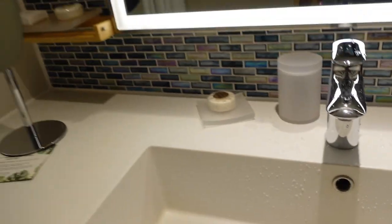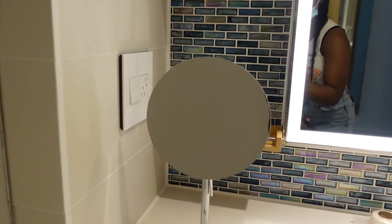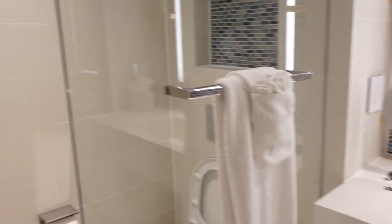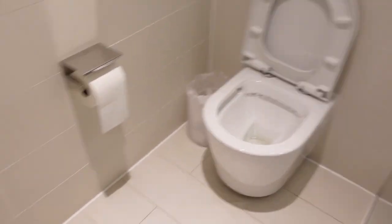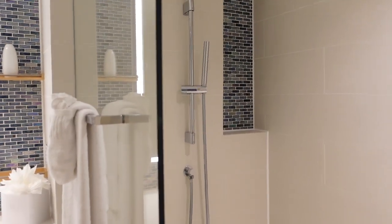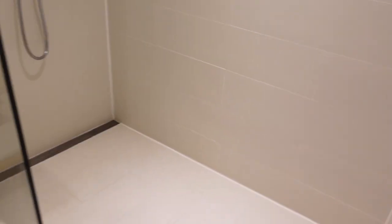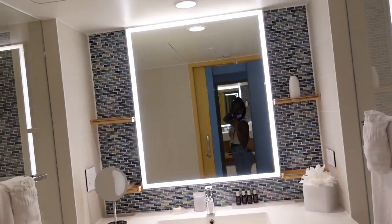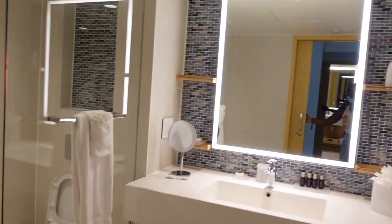They give you these little things that I never use, but it's great to have. You have this right here. Towels, toilet paper, the toilet, a standard toilet, and a shower, a rain shower. Rainforest, whatever it's called, the rain shower. It's a good size. The bathroom is an 8 out of 10. Let me see. Okay, so once again, full length mirror.